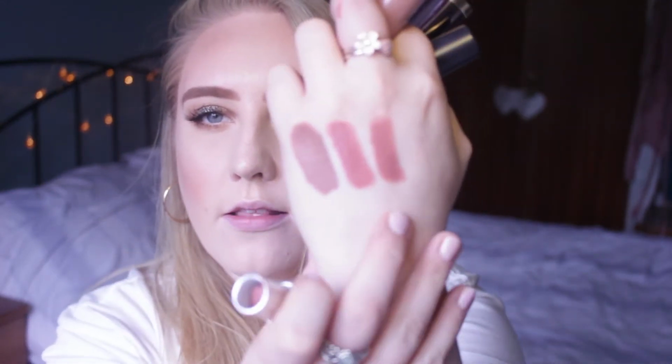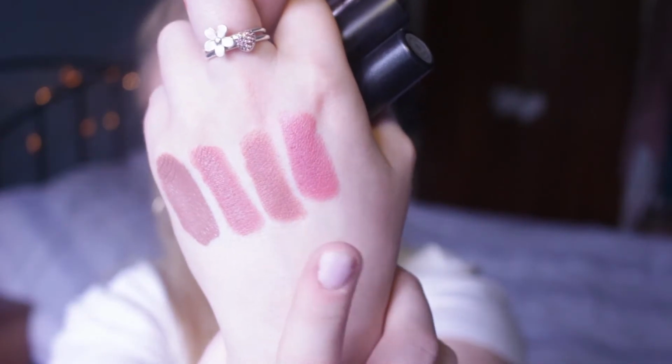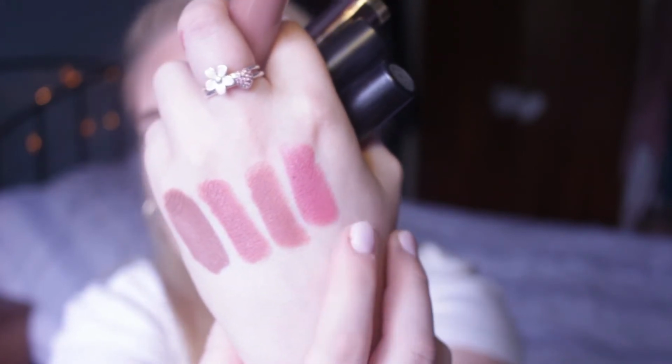Then we have Velvet Teddy, which is, I think, quite a popular one from MAC, which is quite similar to Liar. So that's Velvet Teddy there. And then the last one, also from MAC, is Brave, which is a bit more of a dusky pink colour, which is that one there. Excuse my horrible nails, I need to sort them out, but that is Brave there.